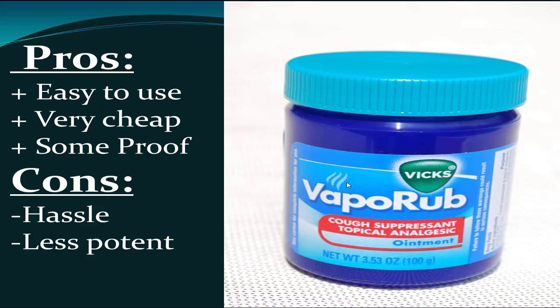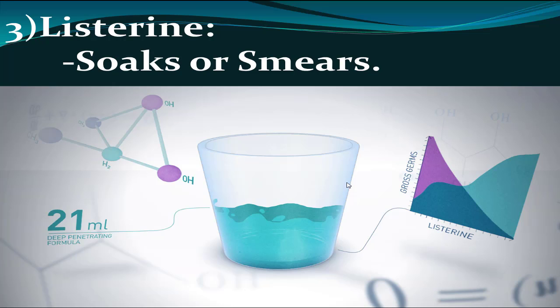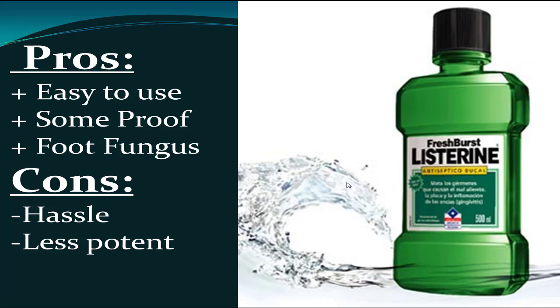Behind vinegar, there's no real medical studies, even though a lot of people use it and we know it works. Vicks Vapor Rub, there's things like camphor, menthol, eucalyptus oil. These are all antifungals. And the cons are it's a little bit less potent and it's a hassle to put on every night. Listerine, you can soak it or smear it. You can dip your feet in it. That'll take care of the skin and the nails, or you could just smear it with an applicator onto your nails every night. So same stuff, easy to use, some proof, just like the Vicks, because it has the same kind of components in there, except it's a hassle to use it sometimes.